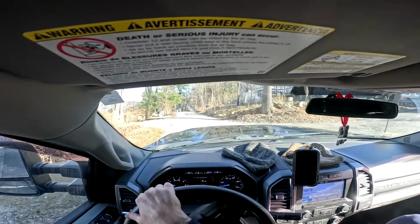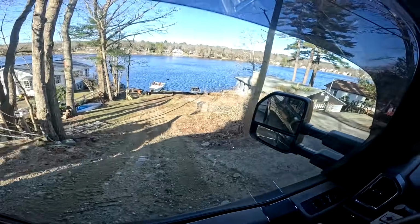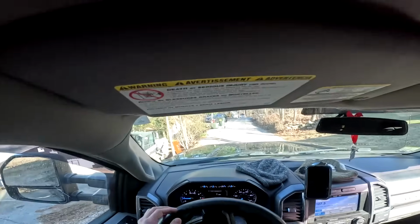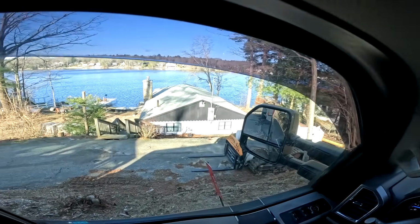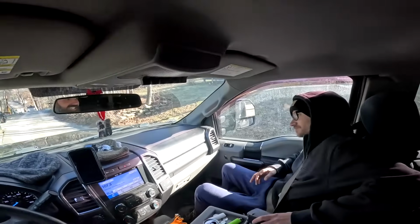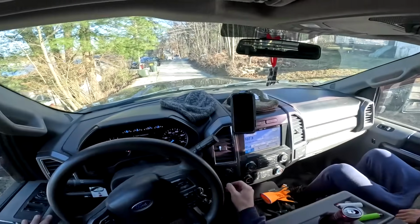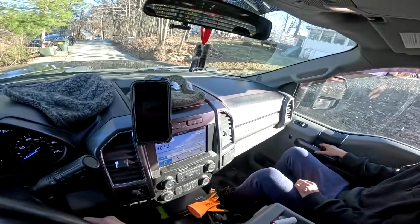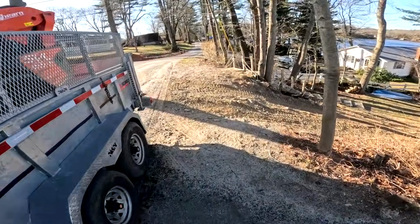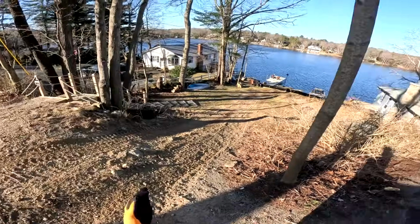Oh, he's got his skid steer here, too. Man, that's steep, dude. Dude, you see it? Yep. Oh man, that's steep. No one's getting around us, dude. Find another way. Yep. Alright, let's unload this thing, bro. Yeah, that's very steep.